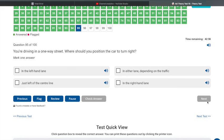You're driving on a one-way street. Where should you position your car to turn right? This is a massive fail point because on driving tests they always give you a turn right on a one-way street, and sometimes they don't get their position right. So it's in the right-hand lane, because nobody's going to turn into a one-way street.